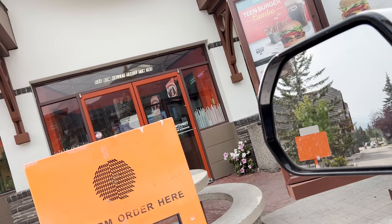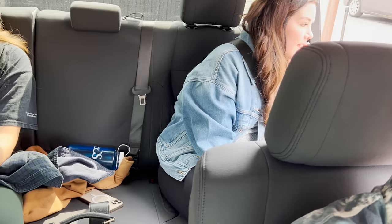Hi there, could we do just burger only? One teen burger, no tomato. One regular teen burger. Can I please have a Beyond Meat burger wrapped in lettuce? With cheese, please. And one more of those Beyond with cheese wrapped in lettuce.